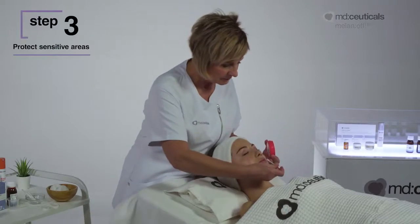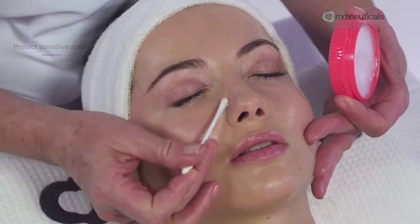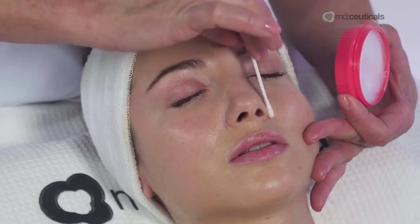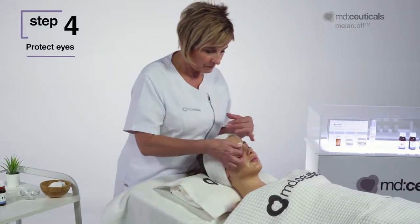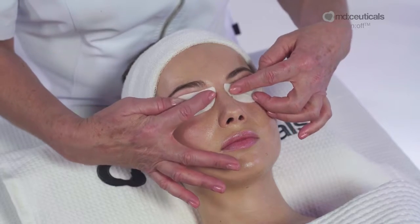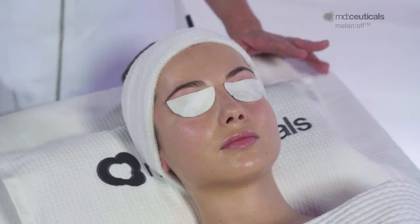Step 3. Protect sensitive areas like the lips, inside the nose, nasolabial folds, and inner canthus of the eyes with Vaseline. Also protect warts and moles with Vaseline. Step 4. Protect the eyes by placing cotton wool pads or gauze soaked in water over them. Patients using contact lenses must remove them prior to the treatment.